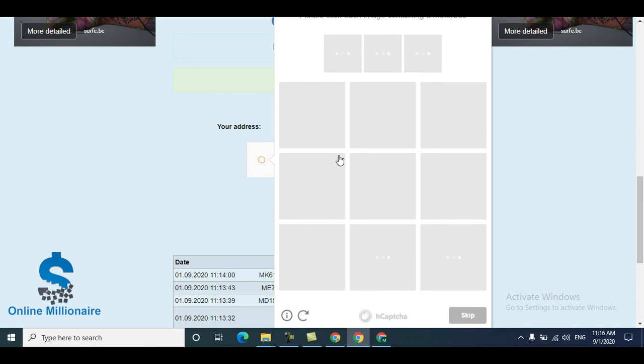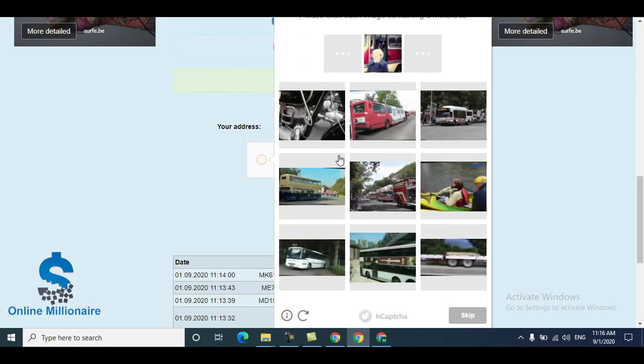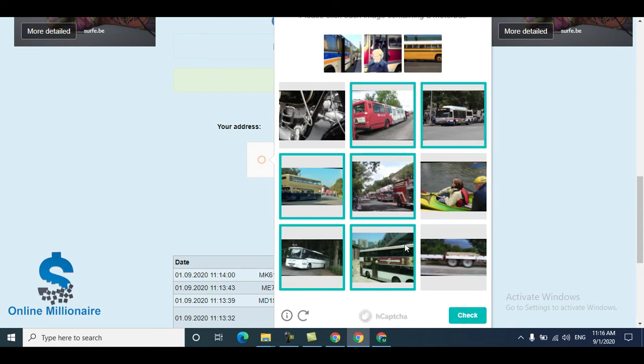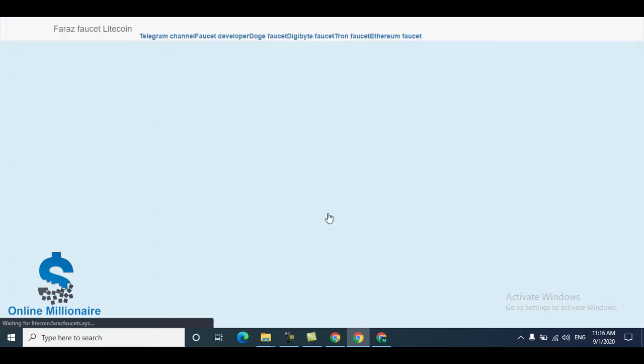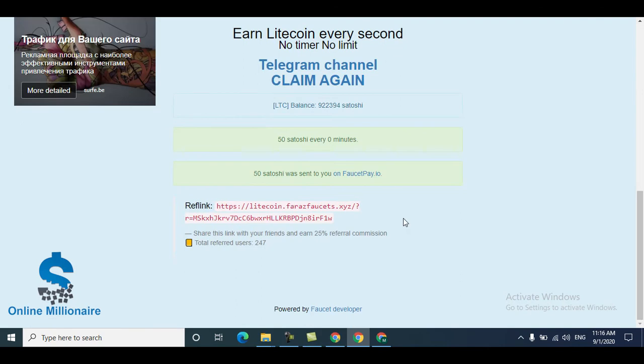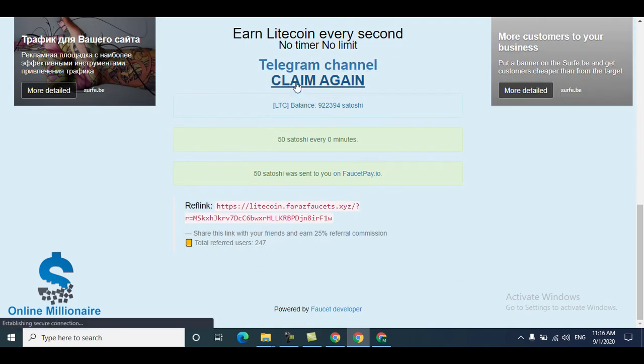Okay, just check it, and check and get reward. They pay you instantly, no timer, nothing. They pay you just instantly. You can click claim again, you can claim again.